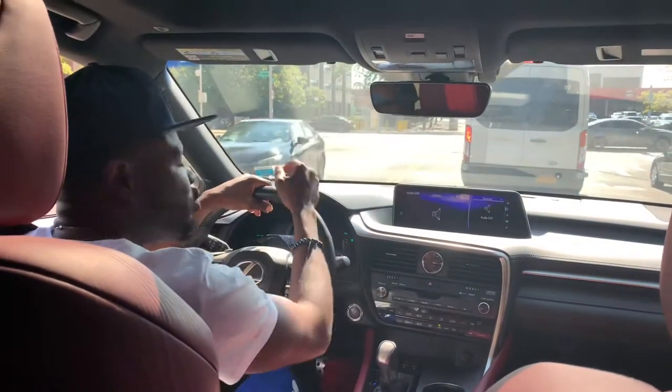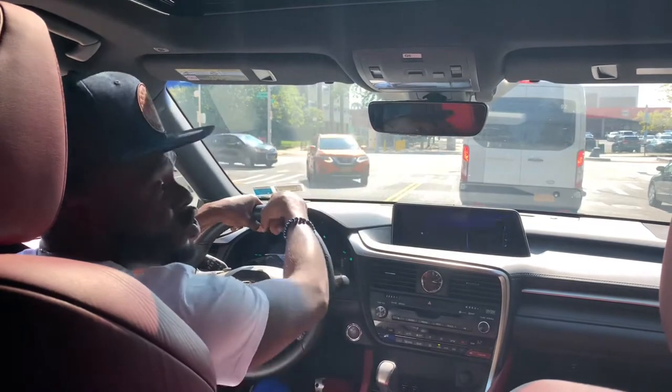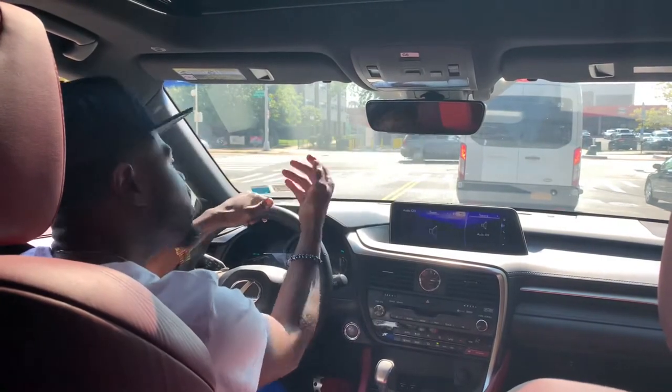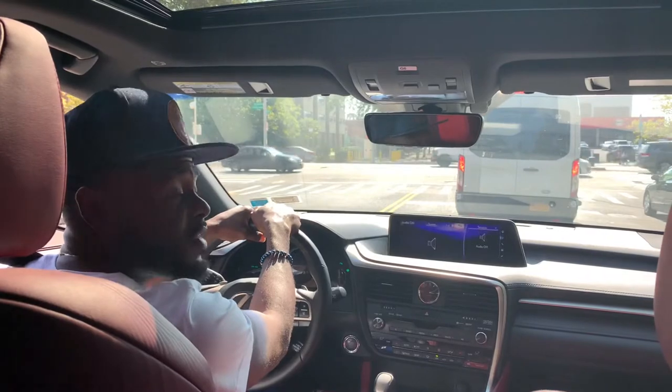Your truck and my truck can't be the same. This is a V6, but mine's gonna have 3 superchargers in it. You know what I'm saying? This is a Toyota and Lexus mixed together, whatever you want to call it. This is going to be an F-Sport. Fast as hell. You know what I'm saying?